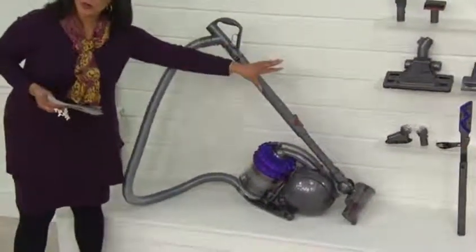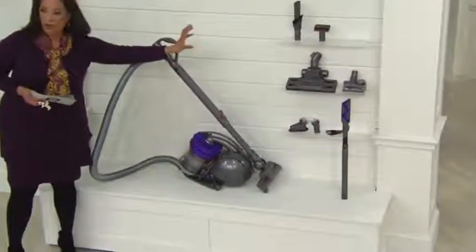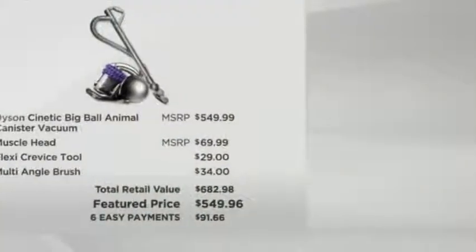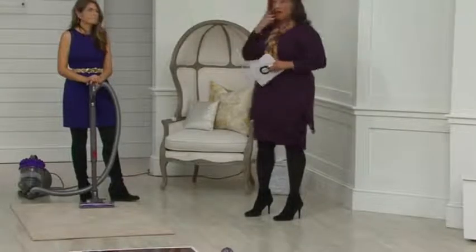It comes with all of those attachments. You saw Susie remove what simulated pet hair. You saw all of the dirt and dust on the carpet. You're getting all of your attachments, and you're getting it for $549.96. Now, when you take a look at what the manufacturer suggested retail price is, that would be $682.98. So our price is far less than that, and we've divided it in 6, and that's how it's going to be billed to your credit card. So now is the time. This is your opportunity, really, to take advantage of that latest technology from Dyson.